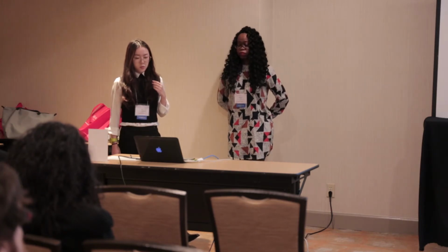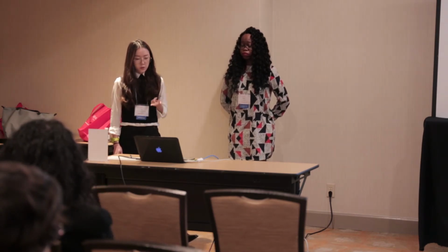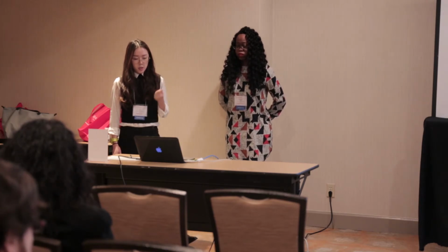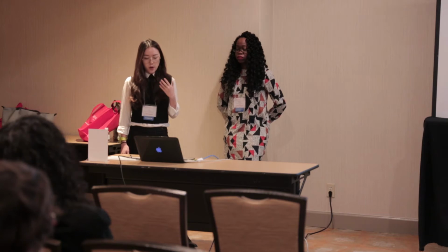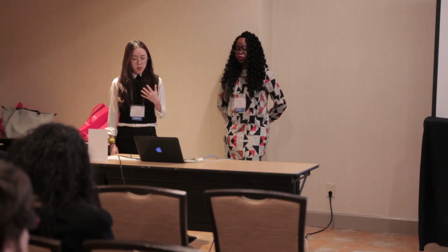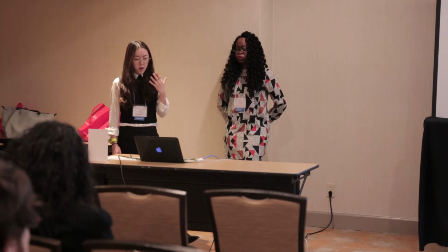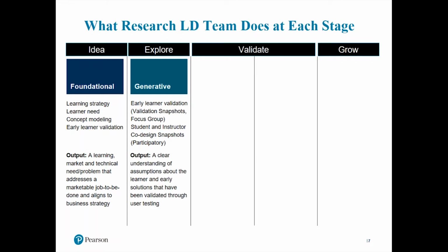Well, in the idea stage, we conduct fundamental research like orthography research and literature reviews and strategic research to get learning strategy to identify learners' needs and build concept model. And we also do some early learner validation. At the end of this stage, we expect to have a learning and market and technical need that addresses a marketable job to be done and aligns to business strategy. And then in the explore stage, we do generative research like more early learner validation and student and instructor co-design snapshot sessions. And at the end of the stage, we're gonna have a clear understanding of assumptions about the learner and validate early solutions.